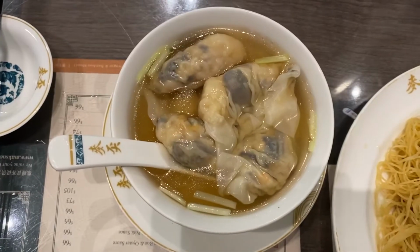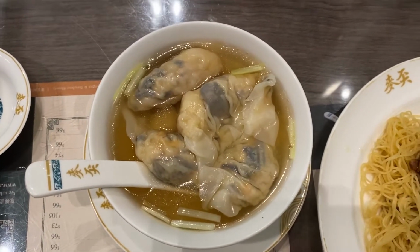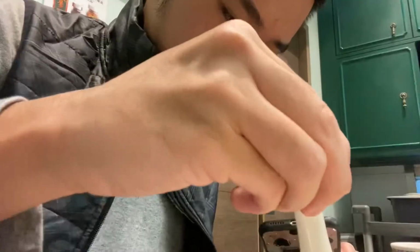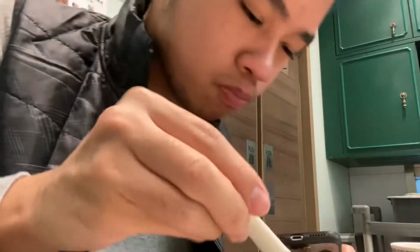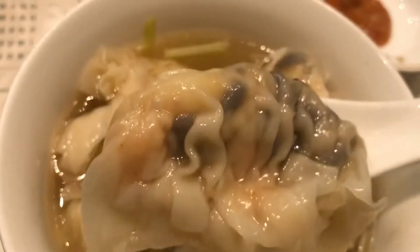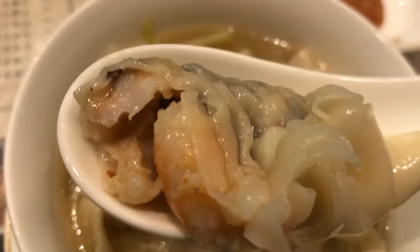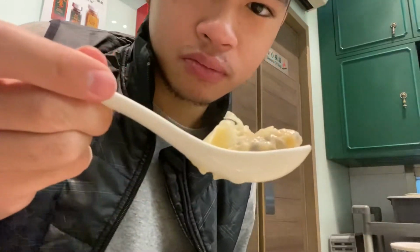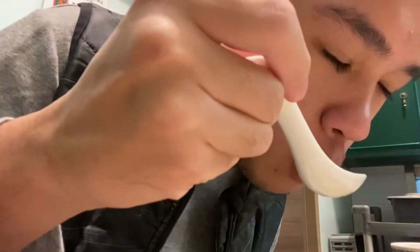And the last dish we ordered was the prawn and black fungus dumplings, these without the noodles. And they had a different broth. It was more of a porky flavor compared to the fishy flavor which you have in the other one. But the dumplings were really good. I think this was probably the best dumplings that I had in this restaurant. So a nice contrast of a really fresh, crunchy shrimp and the more subtle black fungus.